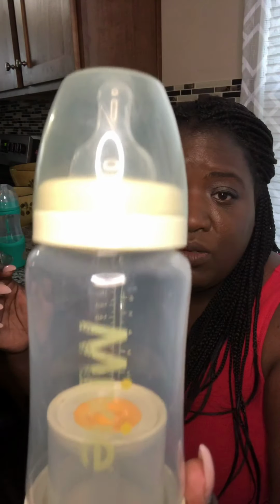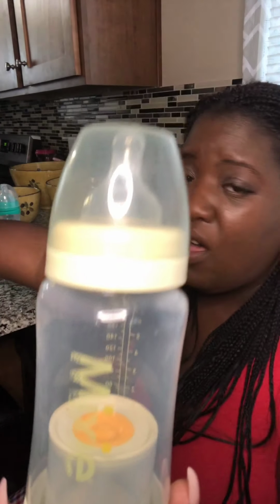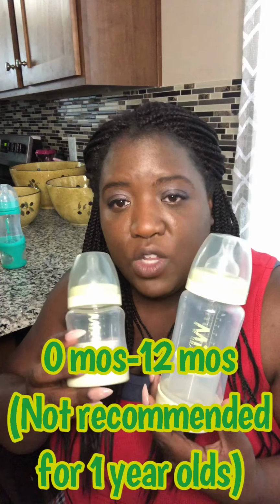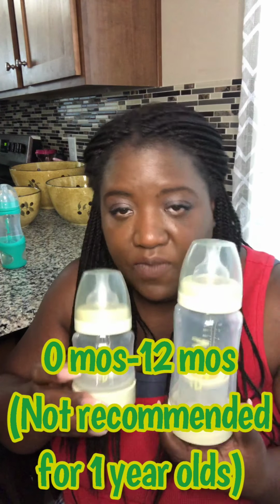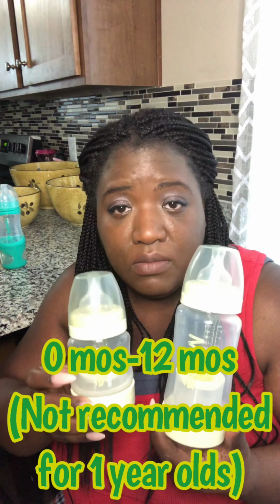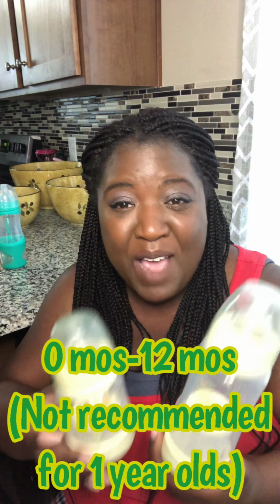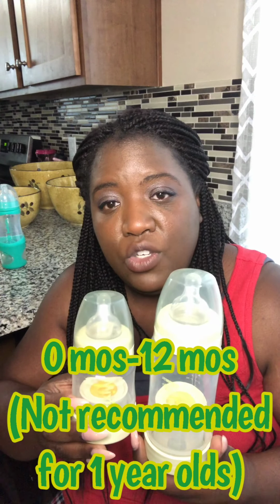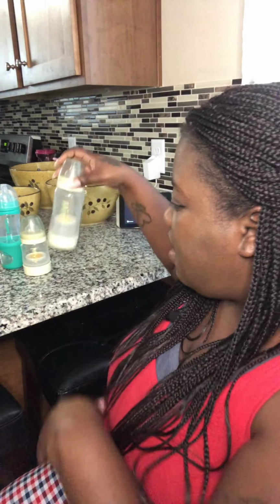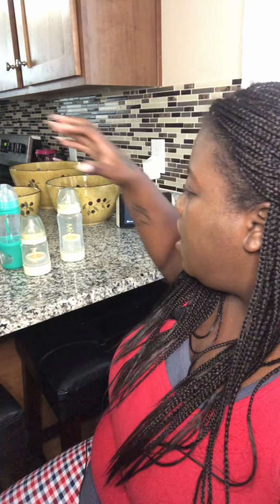So I absolutely love the Mixie bottle, and I also love the fact that it comes in a 4 ounce bottle. So you can actually use these bottles for the life of your child's infancy, from coming out of the womb, if you're not breastfeeding, up until you're getting ready to wean them off of the bottle. So these are the ready to feed bottles. They all can be purchased on Amazon.